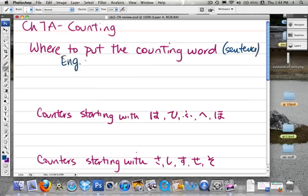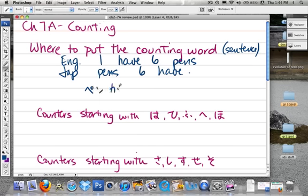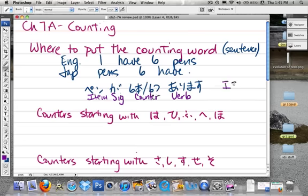So in English, we say, I have 6 pens. But in Japanese, we really say pens, 6 have. So in Nihongo, I have 6 pens turns out to be pen ga roppon or mutsu arimasu. And if you'll note, there's the item, there's the signal that goes with the verb, so ga always goes with arimasu, and there's the counter word.